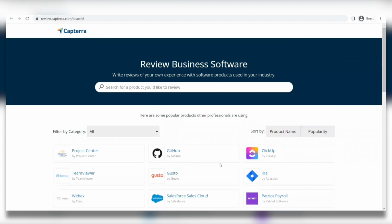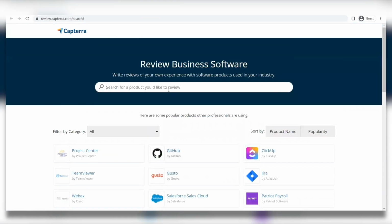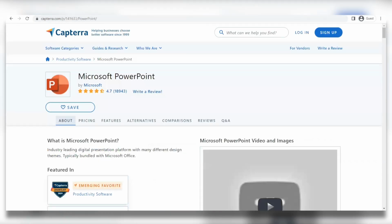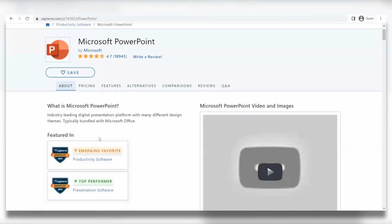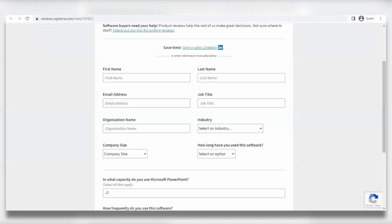Since it is a pretty difficult step to choose the perfect software to write a review on, we suggest that you look up PowerPoint on the search bar. We all know what PowerPoint is. No matter what age you are, you definitely know it. So this is the best option because it goes for anyone and everyone. Once you look that up, you're going to be taken to here where you're going to see the review page for Microsoft PowerPoint. Now click on write a review right here, and then you're going to be taken to here.